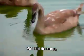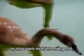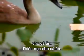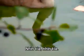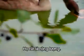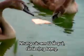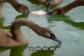See, sometimes they finish eating and they chew the bread into bits. Push it to the bottom of the lake. That's for the fish. They're feeding the fish. Look at that. Yeah, there's no need for that. The fish can do it himself, no? But it's very nice of you guys. Very generous of you guys. That's good.